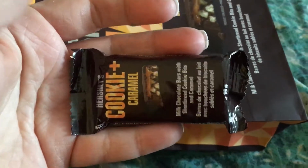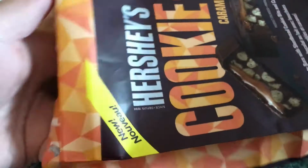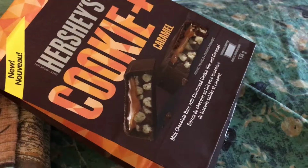This is what it looks like. Nice little treat. I don't know about you guys, but I'm starting to notice Dollar Tree getting a lot of name brand foods lately. So grabbed one of these, so delicious.